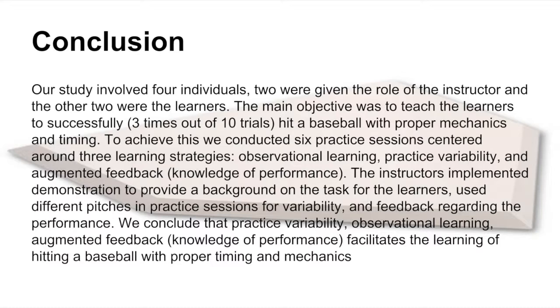In conclusion, our study involved 4 individuals, where 2 were the instructors and the other 2 were the learners. The main objective was to teach the learners how to successfully hit a baseball with proper mechanics and timing. To achieve this, we conducted 6 practice sessions centered around 3 learning strategies: observational learning, practice variability, and augmented feedback with the knowledge of performance. The instructors implemented demonstration to provide a background on the task for the learners, used different pitches in practice sessions for variability, and gave feedback regarding performance.